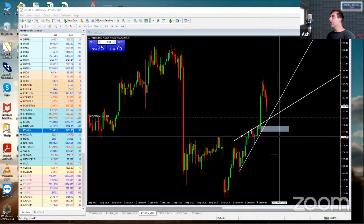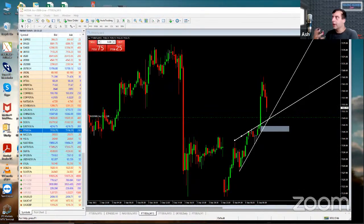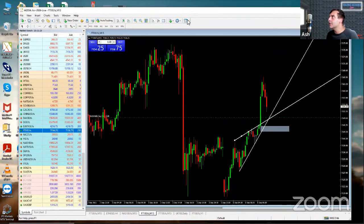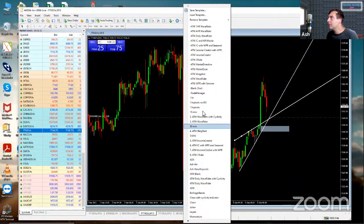There we go. Right, so I've got the order in the market. Now we can just have a look around and see what we've got. So we're a good 6 away from there. As I say, there are some pivots down there. Let me just bring you the other chart, just so we can have a bit more of a look at it.